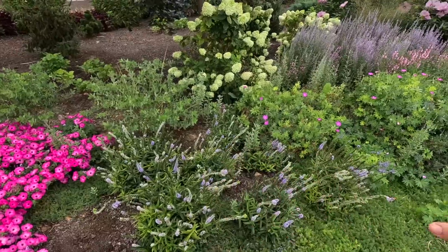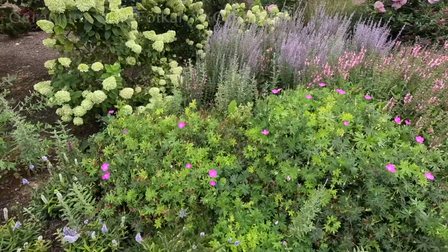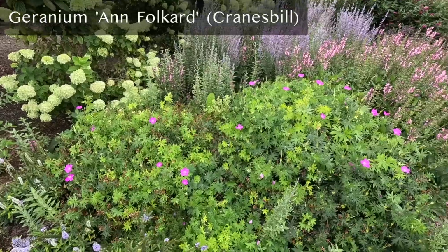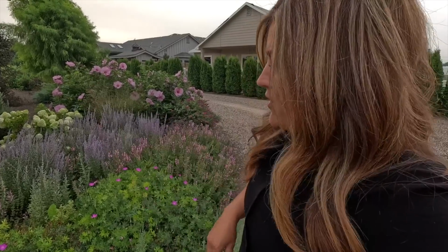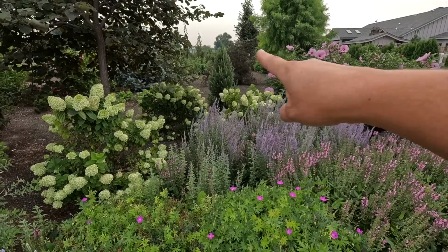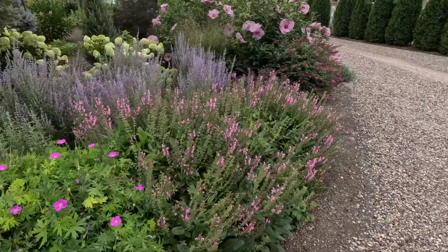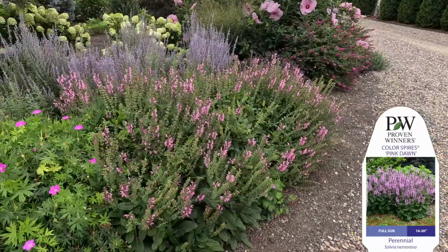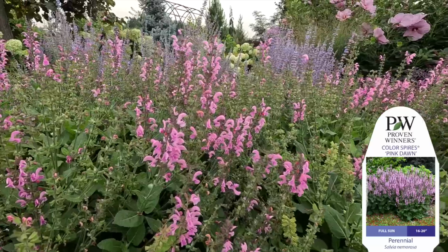But we've got some Veronica right here, just a light purple. And then there's some, is it Anne Folkard geranium, hardy geranium? It was a variety I transplanted from another part of the garden, and the color works perfect back here. Then we've got the Limelight Prime hydrangeas right back in here with the Denim and Lace Russian sage. This is a pink salvia. We'll put the name on the screen. It is not Pink Profusion. It's a beautiful, just soft pink.